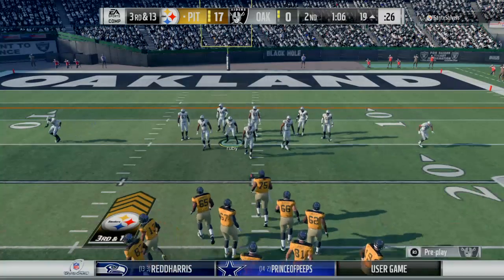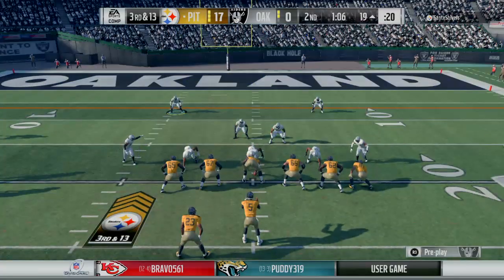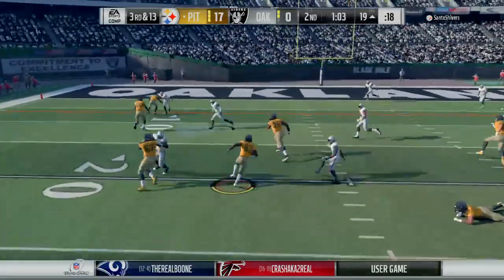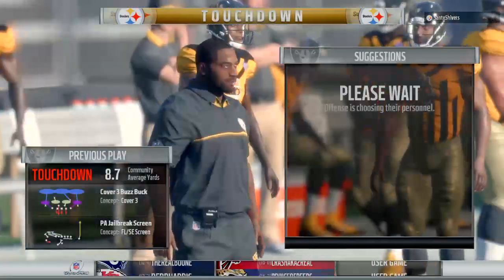The Steelers on third down. They've hit 2 for 4 thus far. This is going to be 3rd and 13. Here's Dobbs to throw. Over the middle, complete. It's Johnston. And he's going to take it in for a Steeler touchdown.